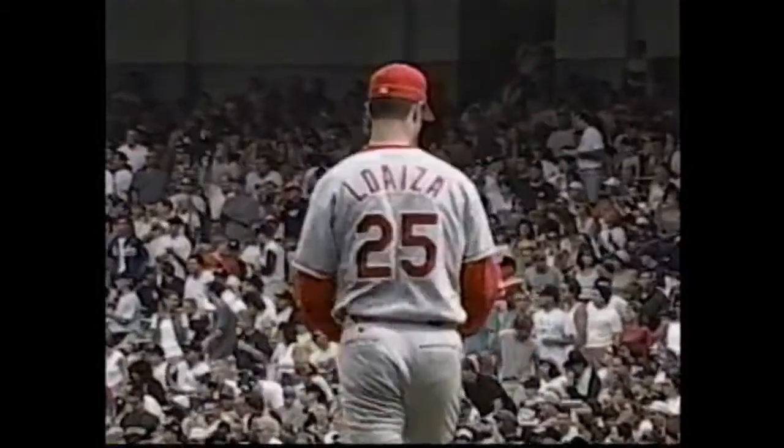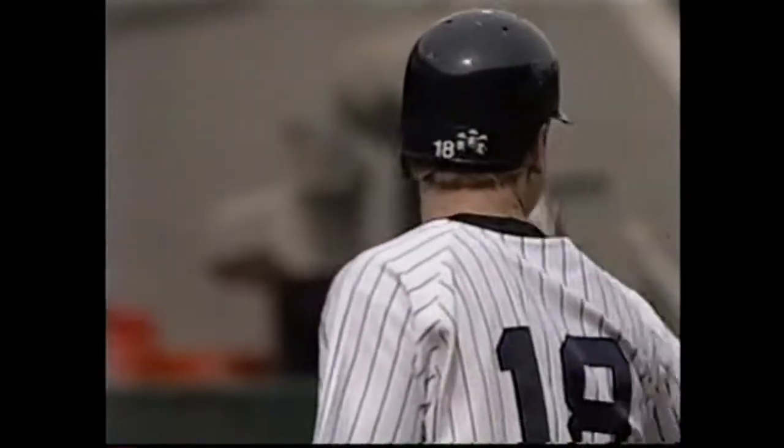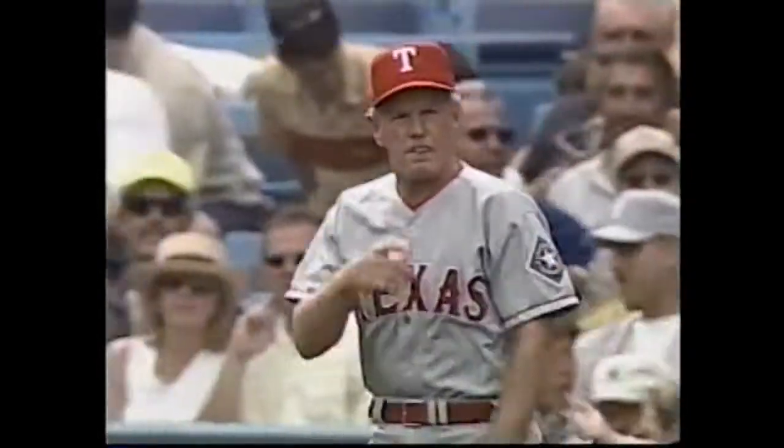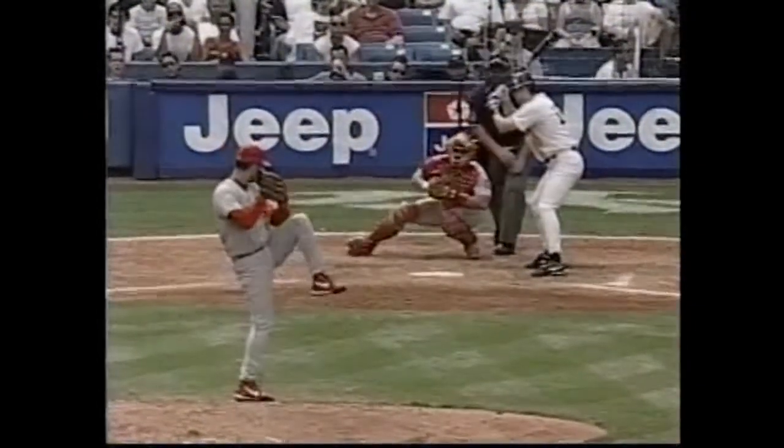Right at the base of the wall, it looked like Greer just either tried to get it and hit the wall, or maybe thought it was going to bounce a little higher off the wall than it actually did. Whatever, Scott Brocious winds up at second base. 2-out double for Brocious. And here comes Johnny Oates, and that's all for Loaiza.